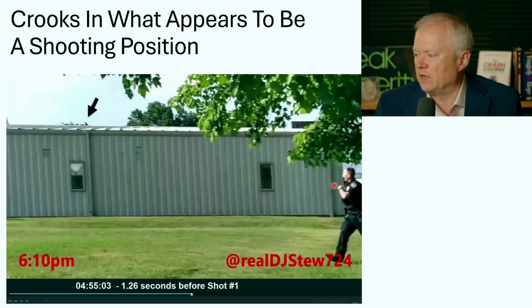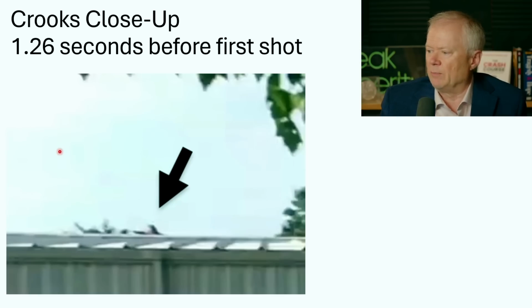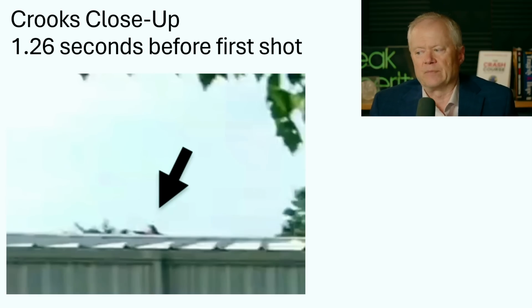You can see an officer here. If you can't see it, in his other hand, gun drawn. And it looks to me like we have Crooks in shooting position. Here's a blow up of that. Sure looks like it. That looks like a guy hunkered down. And that's 1.26 seconds before the first shot. Doesn't guarantee that Crooks made that shot, just says he was in shooting position.